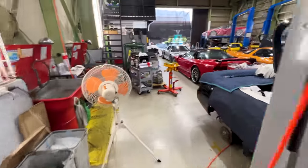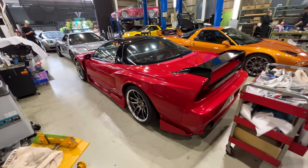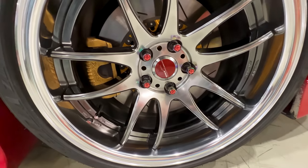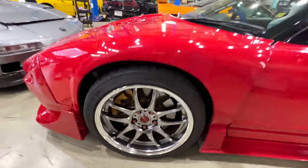Another cool car is the owner's own ride. Oh, this, by the way, is the wide body Mugen Hills that we saw from the front before. It's running some work wheels. Bigger rotors, front and back, floating mounts.